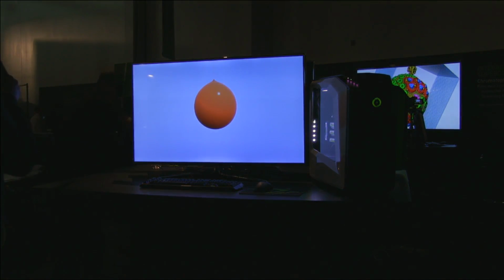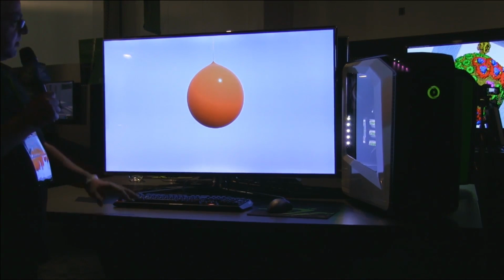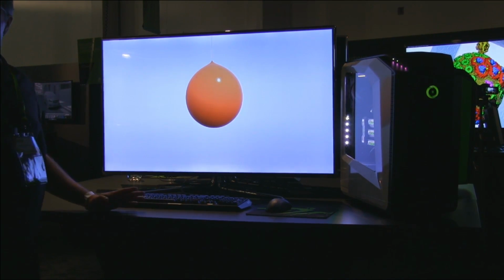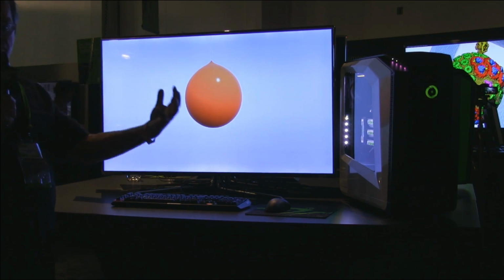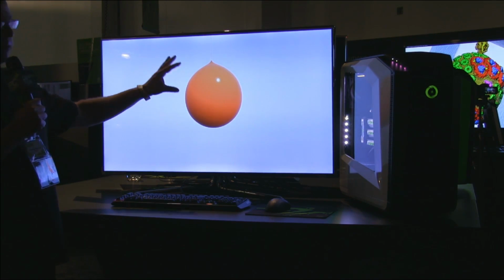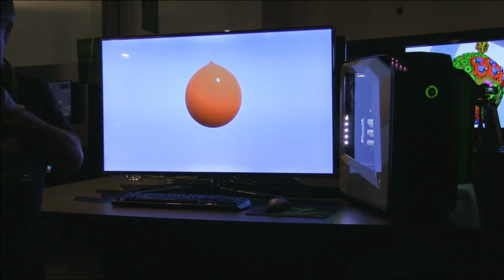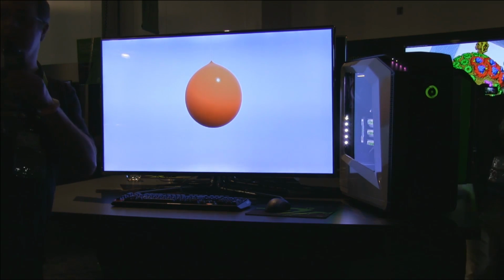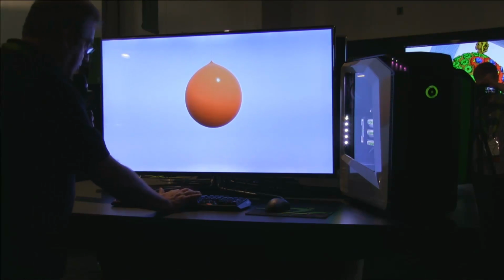Let me do this over here real quick. Okay, so no more sound. In this balloon, it's actually demoing something called Flex. Flex is a collection of software and SDKs that NVIDIA does to do a better job of physics. Now, in this particular demo, we're going to show a bullet shot by a gun, piercing the balloon, kind of like the guys with the super high-speed cameras doing slow-motion video. So here we go, and we're going to start the bullet.